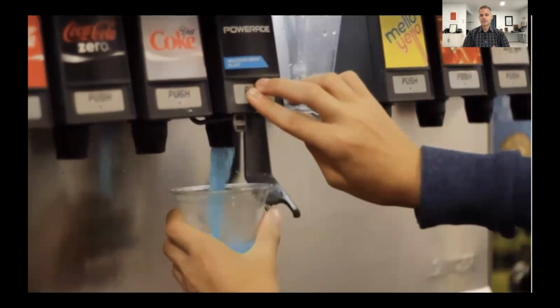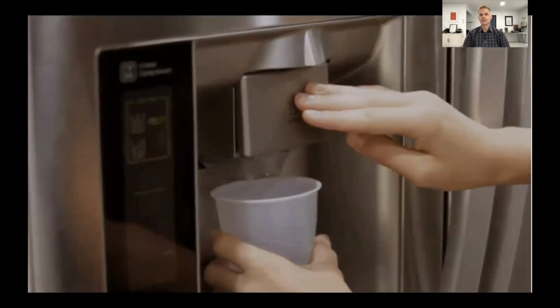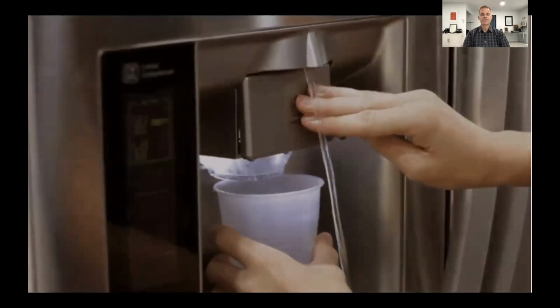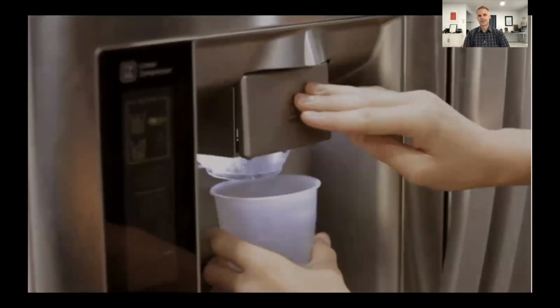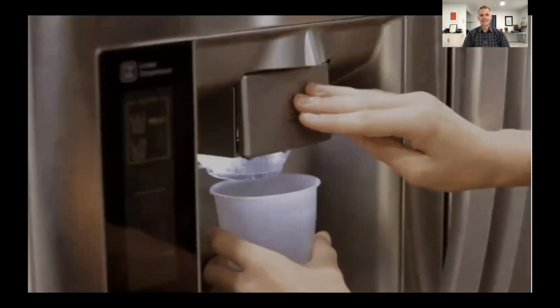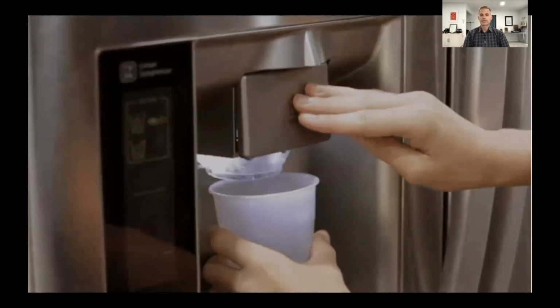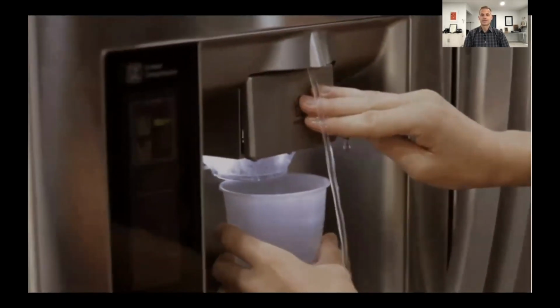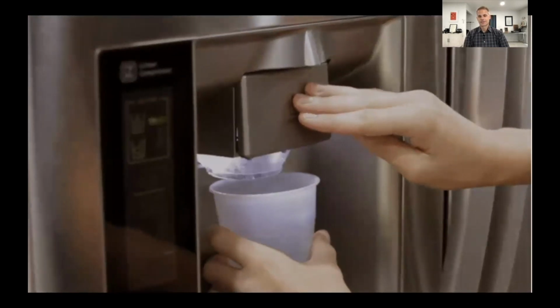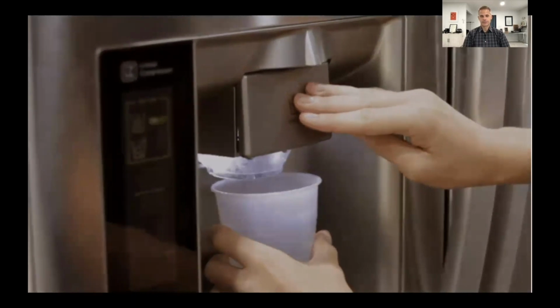Now, if you use that dispenser on my fridge for the first time, I almost guarantee this is how it's going to work every single time you use that dispenser. I know this because we've had guests come over, and this is exactly how it functions for those guests. Now, we could say that this is not an exceptional onboarding experience. So what does it take to create an exceptional onboarding experience?